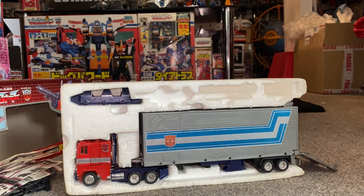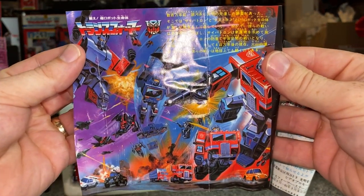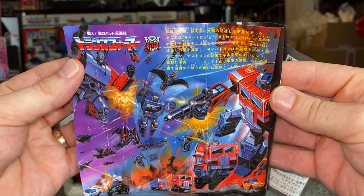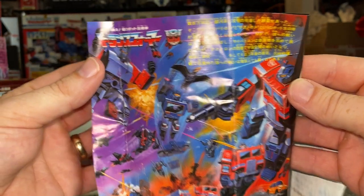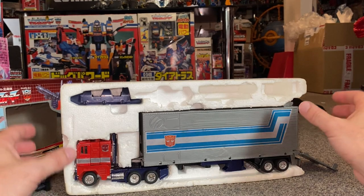One other quick thing on the back that I wanted to show you again is this brilliant bit of artwork that would have been on display, I believe, in the toy shops. There you go. Stunning bit of artwork. So there we go. Let's show you the actual differences now with the toy.